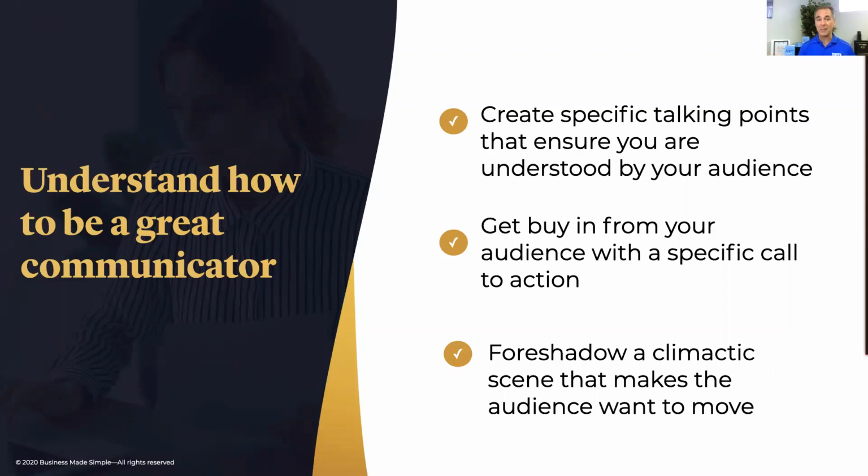If you're in a big team, creating those talking points means that anybody on your team should be able to execute these same frameworks. You're also going to get buy-in from your audience. They're going to understand what you want them to do because you're going to give them a clear call to action. They're going to know the action that they're supposed to take by listening to your communication.